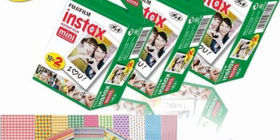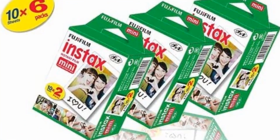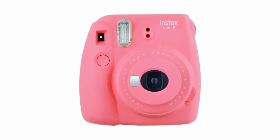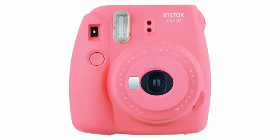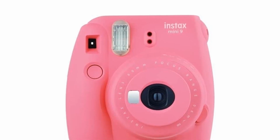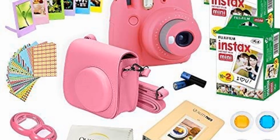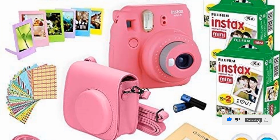With its automatic exposure measurement and simple operation, it's easy to take beautiful pictures with this camera. The Fujifilm Instax Mini 9 Instant Films give you the ability to take 60 photos with spectacular color and sharpness that will last a lifetime. The included 14 PC Deluxe bundle for Fujifilm Instax Mini 9 camera includes a camera case, cleaning cloth, mini album, assorted frames, stickers, and more.